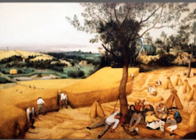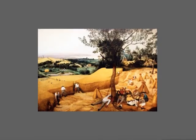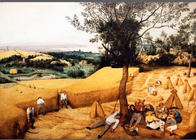He does similar things to this. I don't know why it's all pixely. Let's go back and zoom. Oh, this is better.